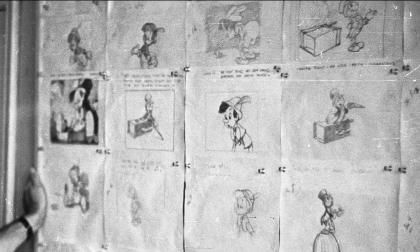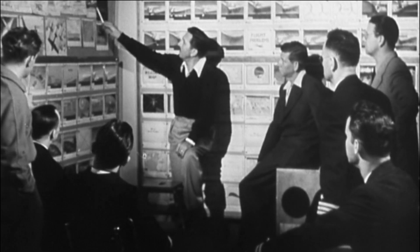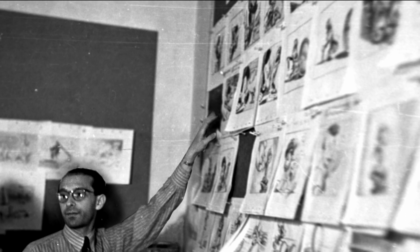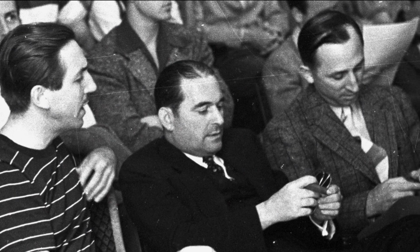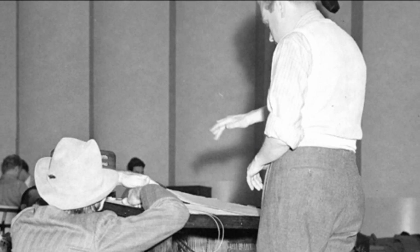The story was developed on storyboards and pinned up in sequence. Once the storyboard was approved, each individual sketch could be removed from the board and photographed. When Disney first started cutting together story reels, he used to shoot them on a Leica camera. And so the running story reel became known as a Leica reel. They might have a rough soundtrack of music or actors' voices. Sometimes the story guys might do the voices themselves.